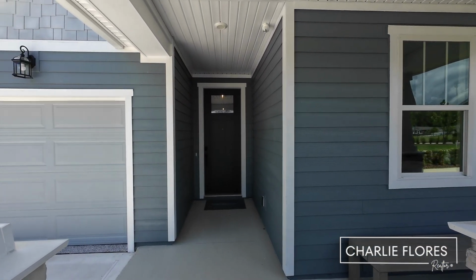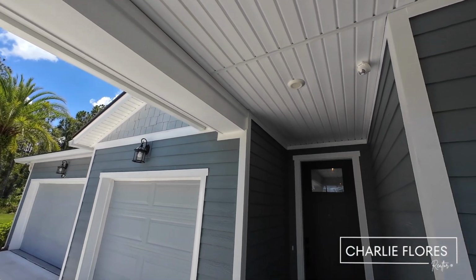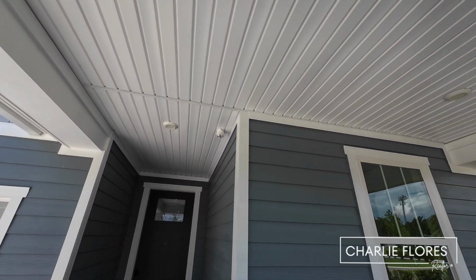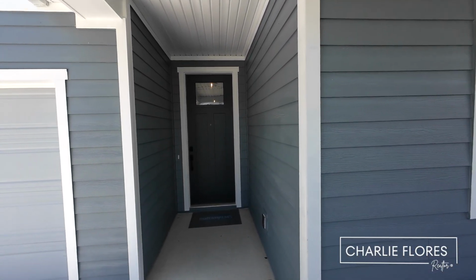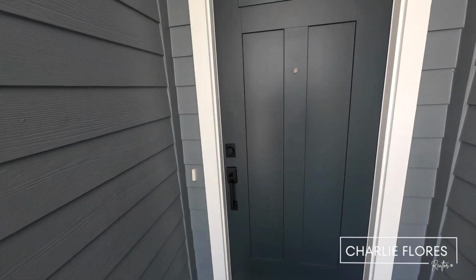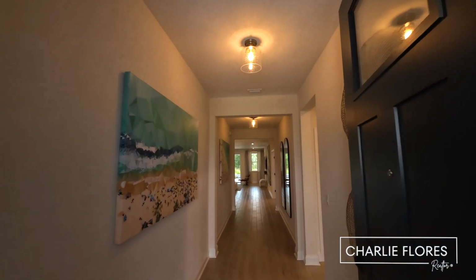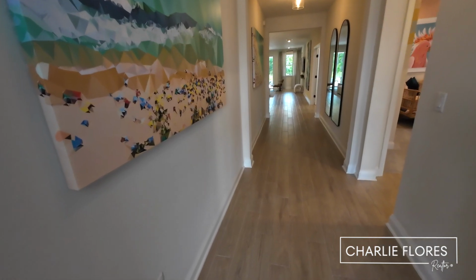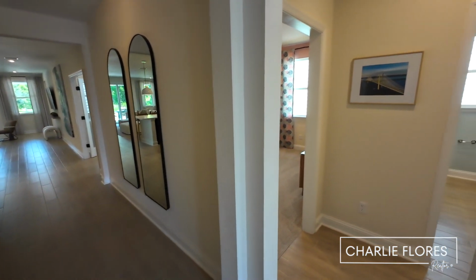Here we are approaching the front porch. Covered front porch. This home is built on a 60-foot home site and is part of their Spirit series. Here we have an 8-foot entry door. Let's take a look inside. Here we are entering the foyer. So nice size foyer, wide. And homes here will feature wood-like tile or LVP flooring.